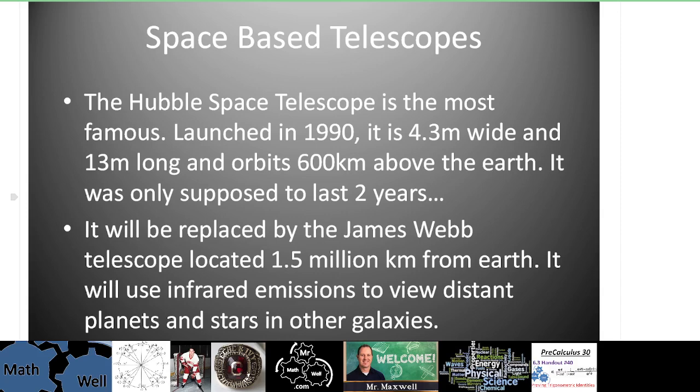Can people go on the Hubble Space Telescope? No, people don't go on the Hubble Space Telescope. It's unmanned. Okay, but it's going to be replaced soon.